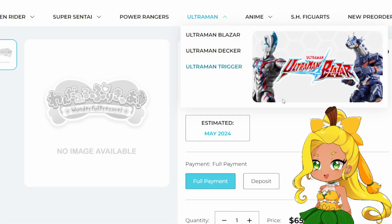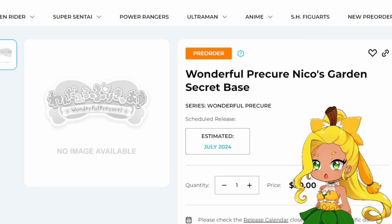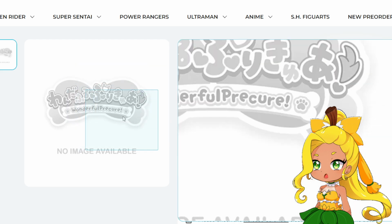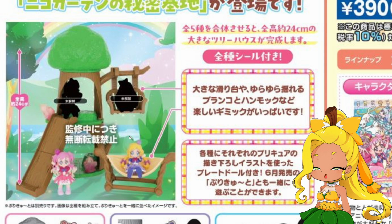Together with the Amity Ribbon Tambourine, we have another item listed. Wonderful PreCure Nico's Garden's Secret Base. This is getting released in July 2024. And even though we don't have a picture of the item here, we do have a picture of the item here. This is Nico Garden's Secret Base. So it's just a little place for you to put in your cures.